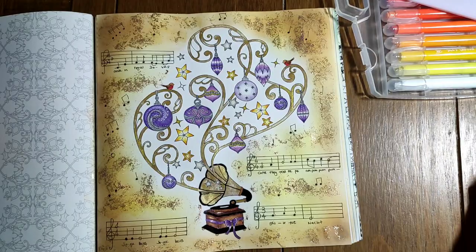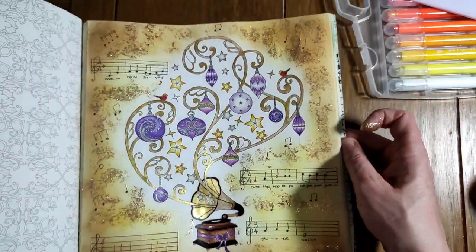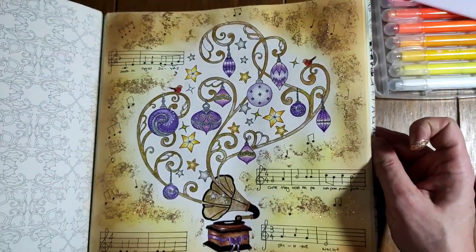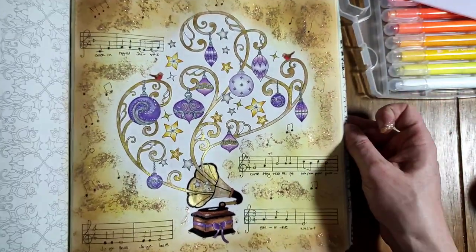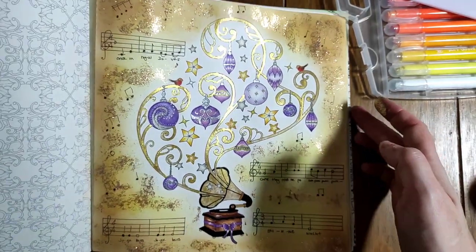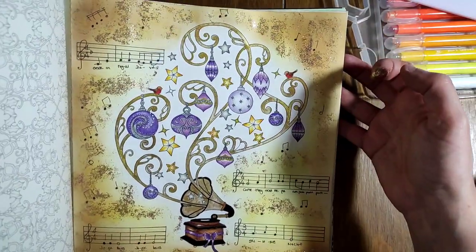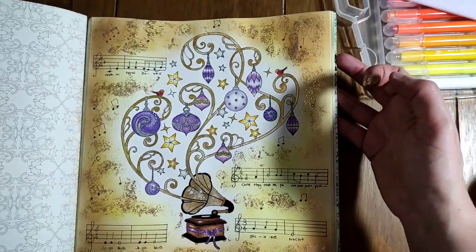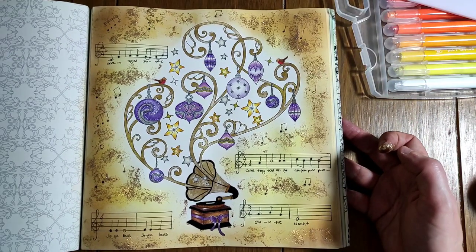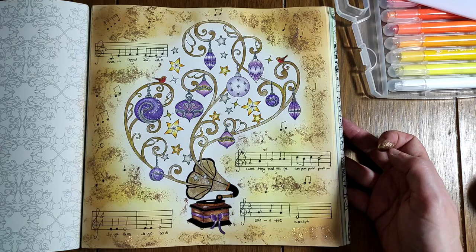That is my sparkly page for Christmas. So yes, at the moment I can't quite decide whether to go back over that gold in the middle. I'm going to see how it looks in the morning and make a decision then. But that is essentially my finished gramophone page for Christmas.